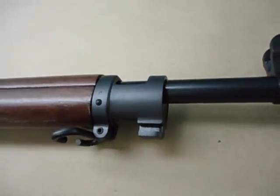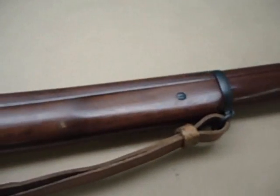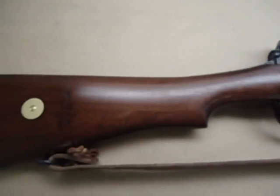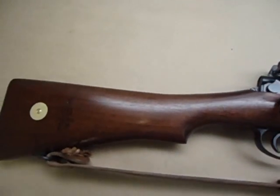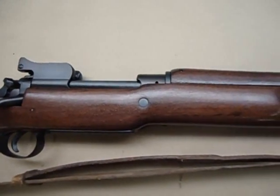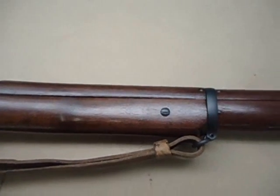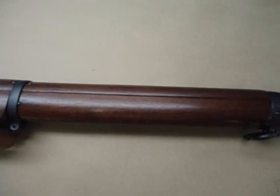We worked very hard to make sure that everything was duplicated accurately and correctly. I made sure all the wood came out the way it should. So overall, for a 1916 P14 Enfield, I'm real happy with how this one came out. I mean, it really, really looks great. This one's from Maryland, so we're basically going to ship it back in the next couple of days.